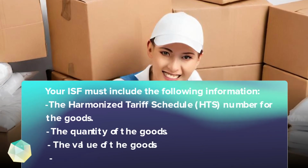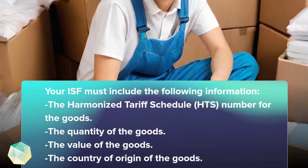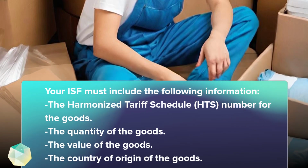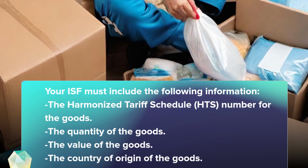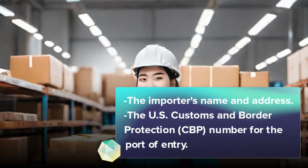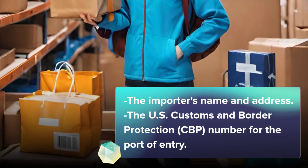What information do I need to include in my ISF? Your ISF must include the following information: the Harmonized Tariff Schedule, HTS, number for the goods, the quantity of the goods, the value of the goods, the country of origin of the goods, the importer's name and address, the U.S. Customs and Border Protection, CBP, number for the port of entry.